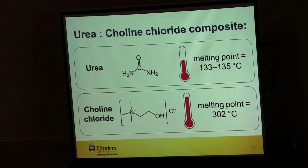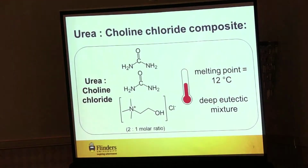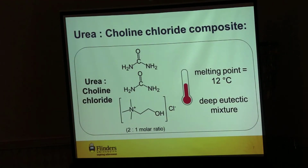So this is urea and choline chloride. You can see that both of them have very high melting points. Once you mix both together, you get a melting point of 12 degrees, so it's below room temperature. This was very exciting, and this has already been known. Abbott published a paper in, I think, 2003, talking about the unique properties of this composite material. So we thought we could investigate what would happen.